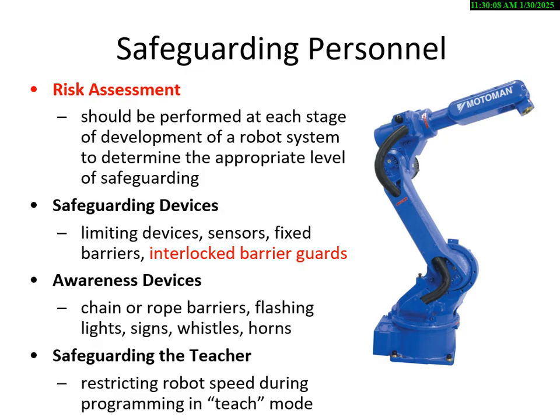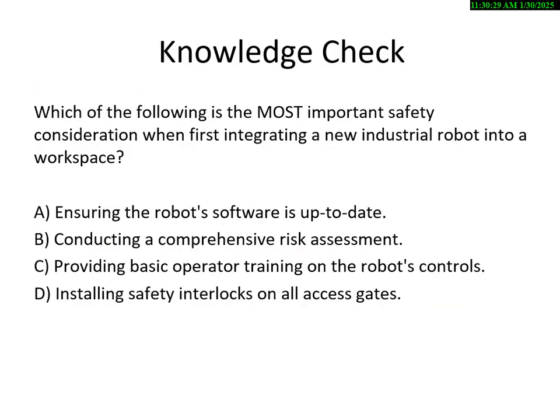And then teaching, you have the robot speed. Remember, these things can be changed. If it moves 1 meter per second, you could move it at 0.1 meter per second for the teaching mode and stuff. But you want to do this, and this is easy to do. That's why we only have like 1 or 2 or 3 deaths a year. It's really low compared to how many robots are out there.